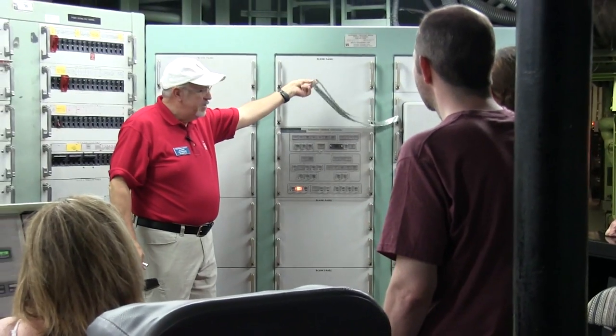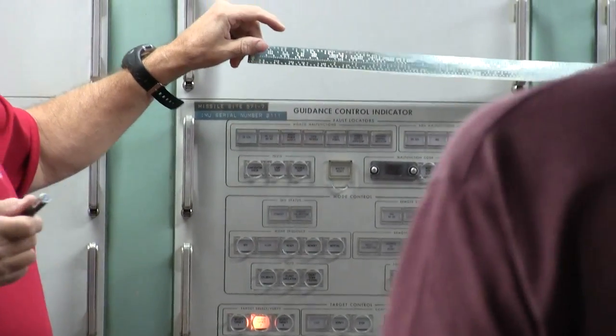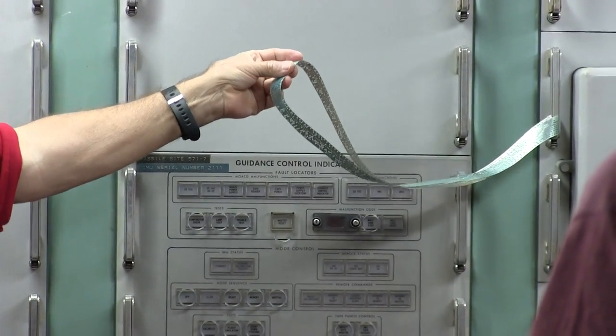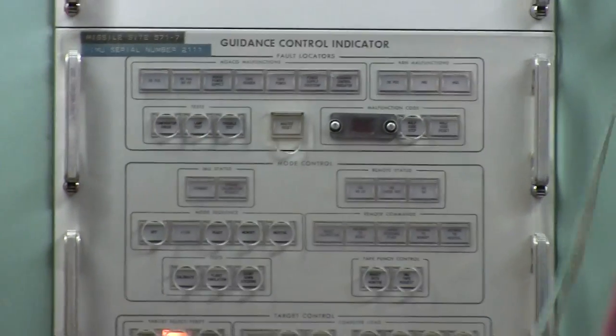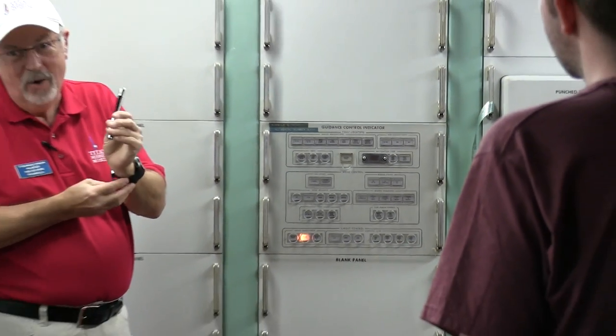No. Stuff just like this. This is Mylar because we handle it. But tape just like this was used back in the 1840s to program Jacquard weave looms in London to make really fancy fabrics. And over the next 50 years, it received technical upgrades to where it was about this wide and it could play tunes on a player piano.